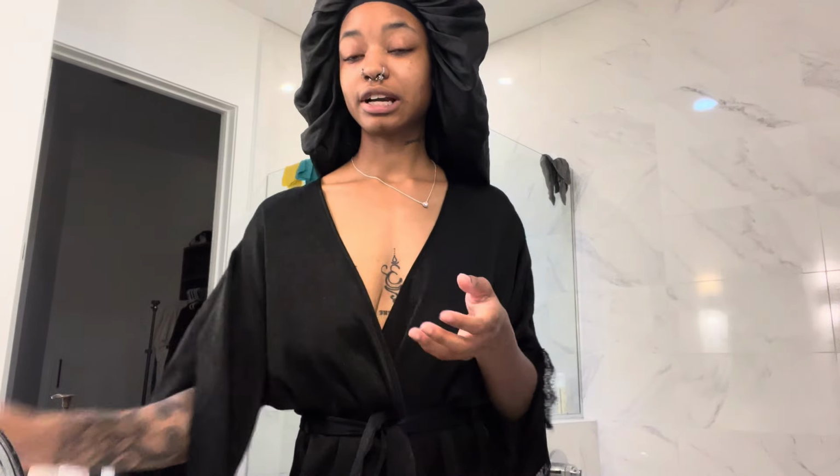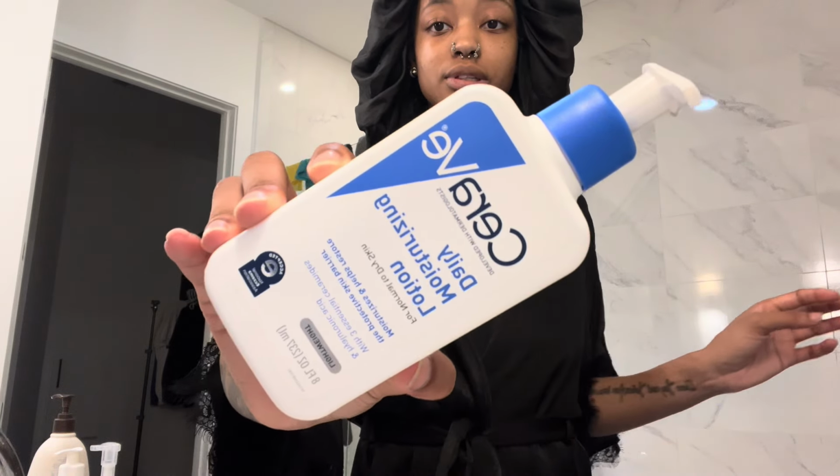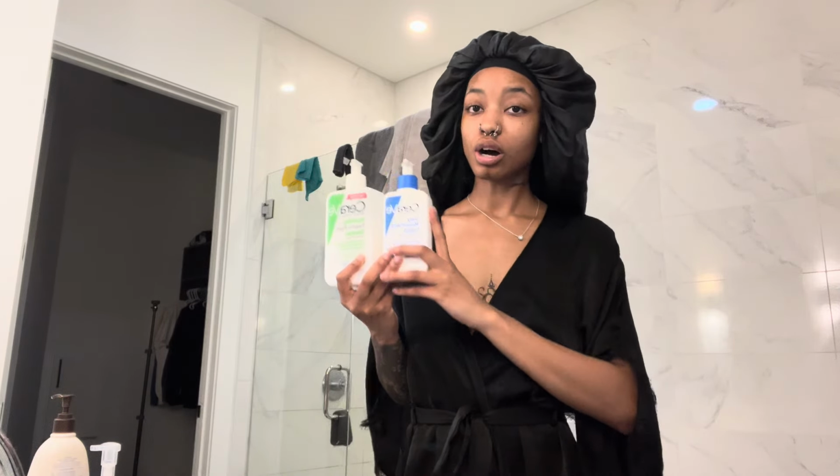So the moisturizer that I use is the CeraVe Daily Moisturizing Lotion. I use this on my face. I love this. These two were my go-to for the longest time, the only two products that I used. Now it's really these three, but it's either gonna be these two or these two. And that's literally my skincare routine, I swear.